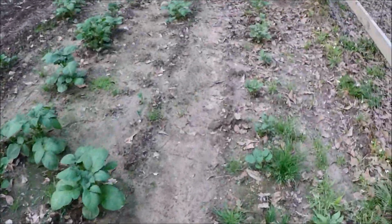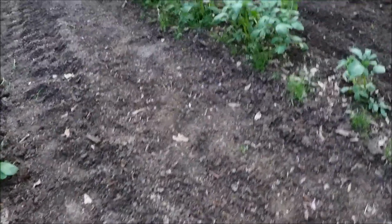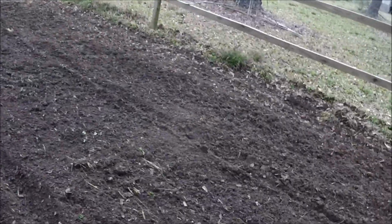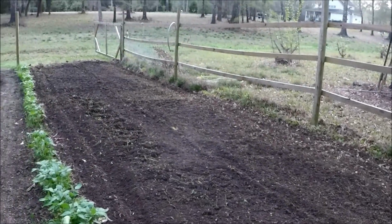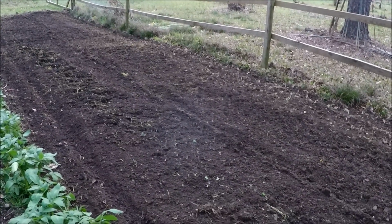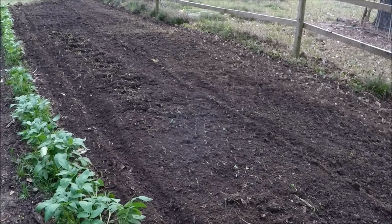And then it comes back up and these are doing pretty good. Yeah. Gonna have a lot of potatoes. Lots of potatoes, people. And then here I come. I'm gonna put some T-posts and cattle panels up for trellising. And this is gonna be pole beans and whatever kind of beans I got. I want to put down.